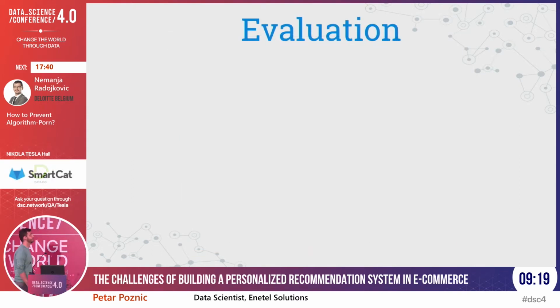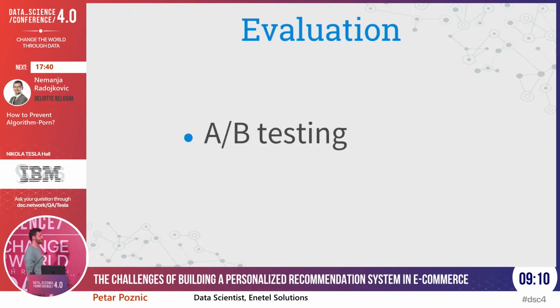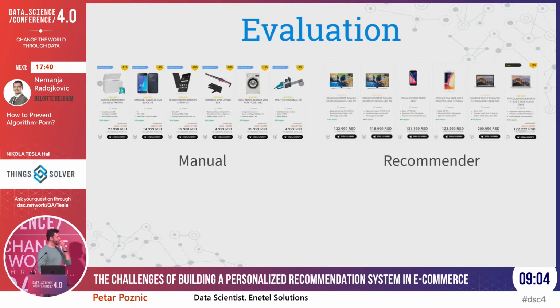And also, how did we evaluate whether this recommender works as it should? The most recommended method is A/B testing. So you can create two different sliders. The first one will be manually filled by people who work in the industry, who work for the company, and they did this in their old-fashioned way. And the other users will get the personalized recommender.